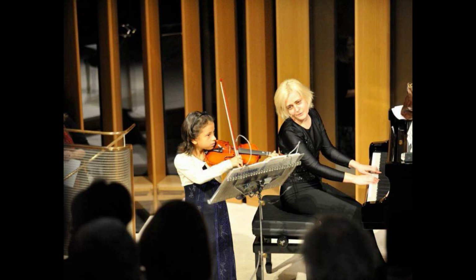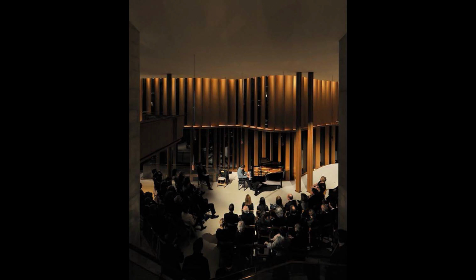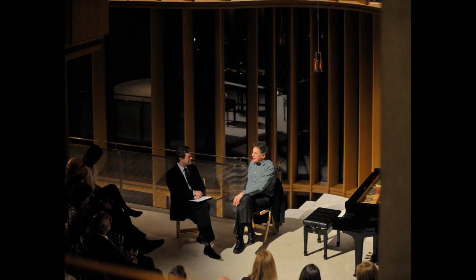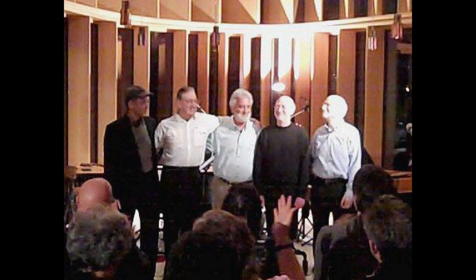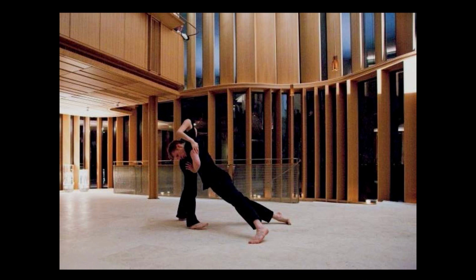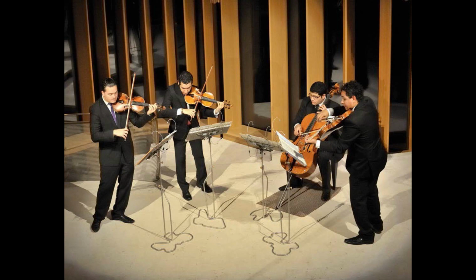This is the local Boys and Girls Club. This is Philip Glass, a totally amazing concert in the space. This is the St. Lawrence String Quartet. This is Steve Reich playing with a group called Nexus Percussionists. Contemporary dance. This is the Simon Bolivar Orchestra, selected musicians.